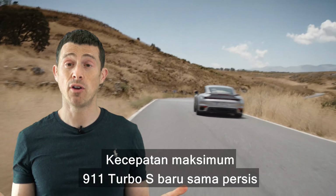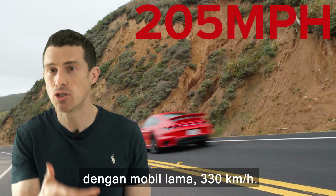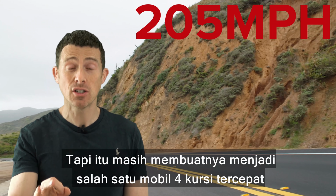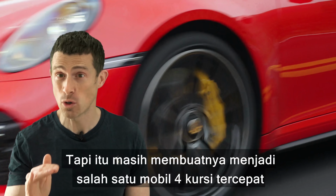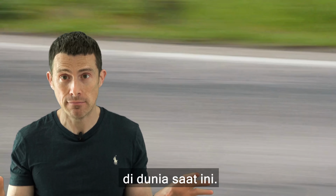The top speed of the new 911 Turbo S is exactly the same as the old one, so 205 miles an hour. But that does still mean it's one of the fastest 4-seater cars in the world ever. Now once again you fanboys might be going, wait a minute, it's actually a 2+2. Well, yeah, it sort of is. But imagine doing 205 miles an hour in the back seats of a 911. Oh, that'd just be horrible.